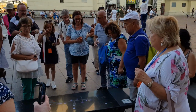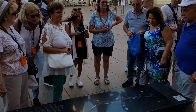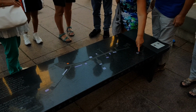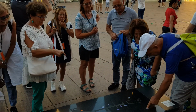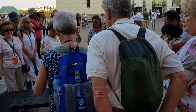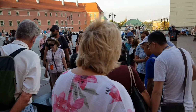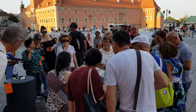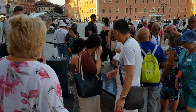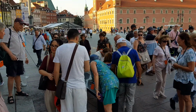So we're now experiencing one of the famous Chopin benches. So here it is, you press the button, it will play you music from Chopin. So as you can see, very interesting. And these are located all over the town, and it's actually on what they call the Chopin Trail around the city. There's even a Chopin app. But as we mentioned, you can get to enjoy a little bit of Chopin's most famous music as you enjoy your sightseeing as well.